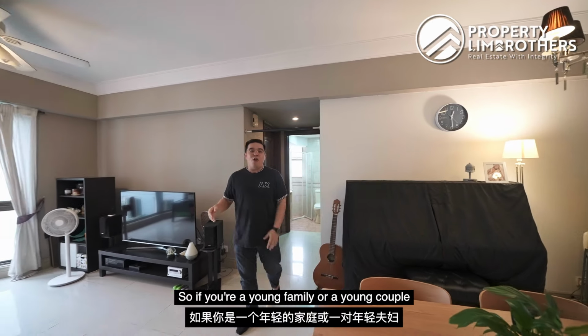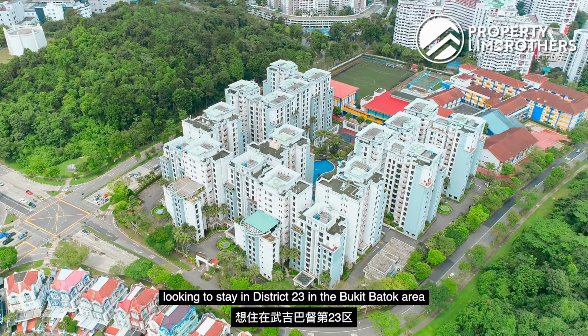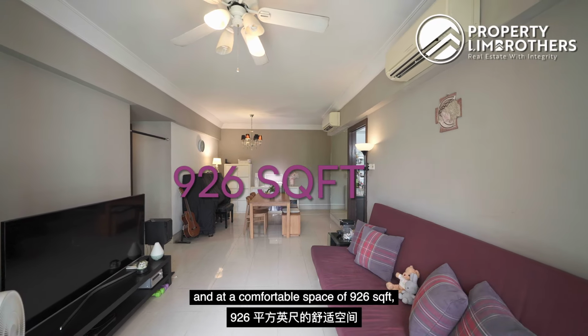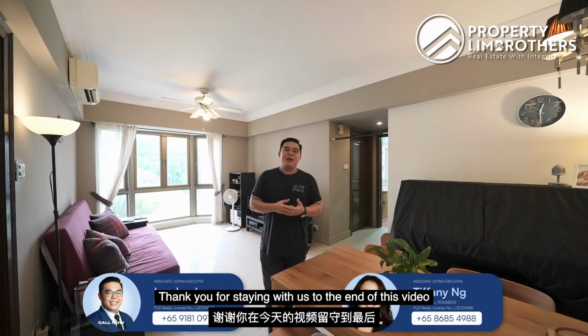So if you're a young family or a young couple looking to stay in District 23 in the Bukit Batok area at an affordable quantum of $988,000 negotiable and a comfortable space of 926 square feet, do contact our listing managers down below.